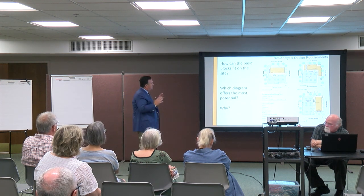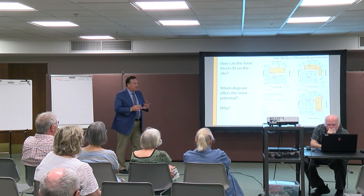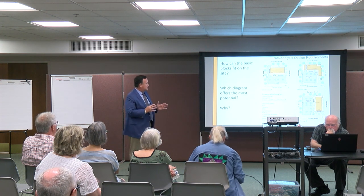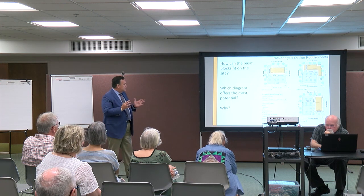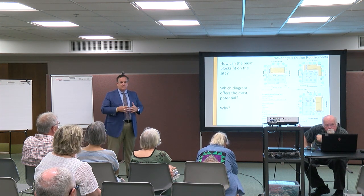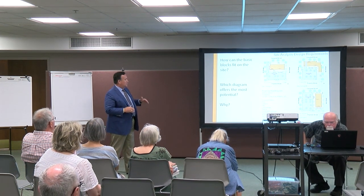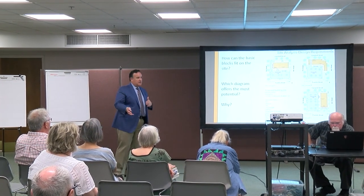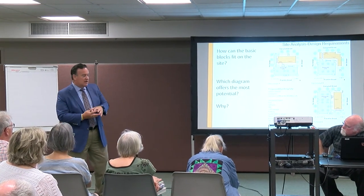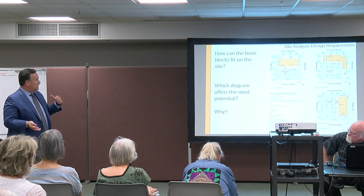So how can the basic lots fit on the site? And which diagram really offers the most potential and why? Let me walk through these a little bit. The proposed site is on the edge of the historic district, but in it, essentially, with R3 zoning. It's a little over 2 acres. So now we have some data points. We're working with the city on a PUD: setbacks, floor area ratio, how much building can fit on the site, coverage, parking and other sustainable strategies with respect to stormwater and building orientation.